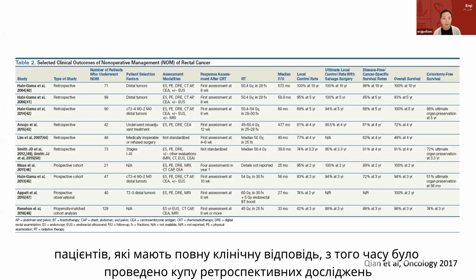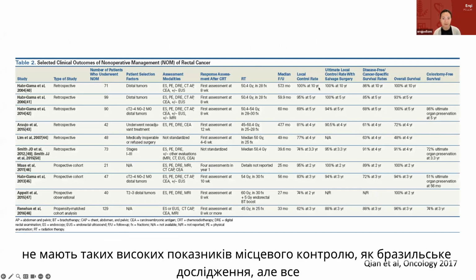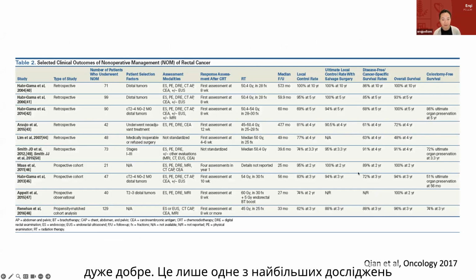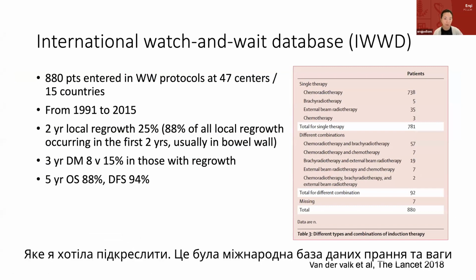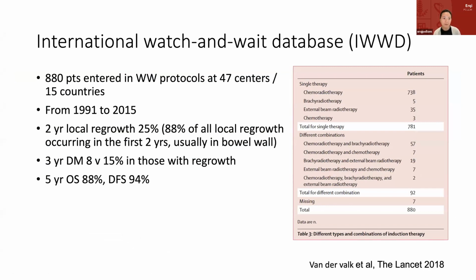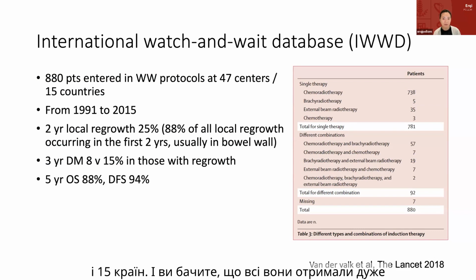Since then, there have been a bunch of studies, retrospective, prospective cohort studies of watch and wait. Most of them don't have as great of local control rates as the Brazilian study, but all very good. This is just one of the larger studies I wanted to highlight. This was an international watch and wait database of almost 900 patients treated at a bunch of different centers in 15 countries.